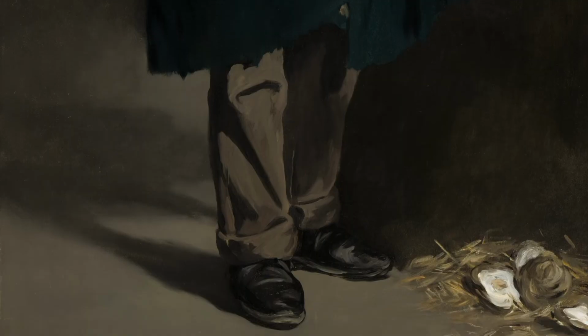This gives us some information about the way that Manet was working, and it suggests that he was possibly pinning up his canvases to work on them. So instead of working on a stretched canvas, pinning them to a board or a wall and working directly against that flat surface. His process is very physical. Often he's scraping away layers of paint as he's making changes.